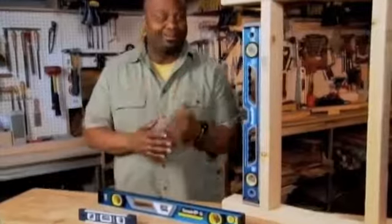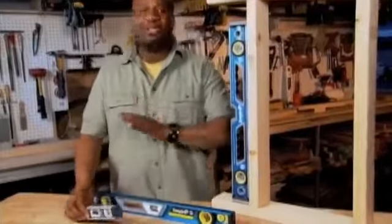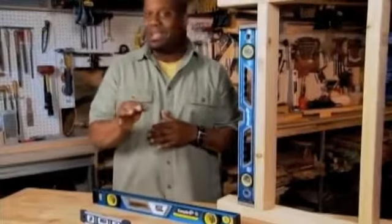Empire Levels is one of the biggest names in the business. Their True Blue series is all about accuracy, and the signature blue vials look cool too. As for the Torpedo Level, they invented this, and that's just one of a bunch of innovations in their 90-year history. We're going to their factory in Wisconsin to see how Empire makes and tests a true original.